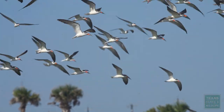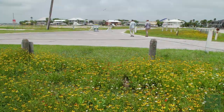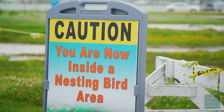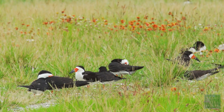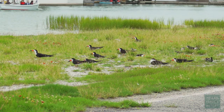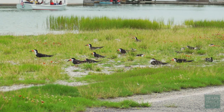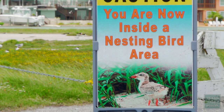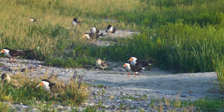With loss of habitat out in the bays, the birds have adapted and set up a nesting colony here in Rockport. A city park is now Skimmer Central. What's different about this is it's connected to a mainland site. It's not an isolated little island out there. This is in the middle of a beach park. Though part of the park is protected, nesting numbers are still down.